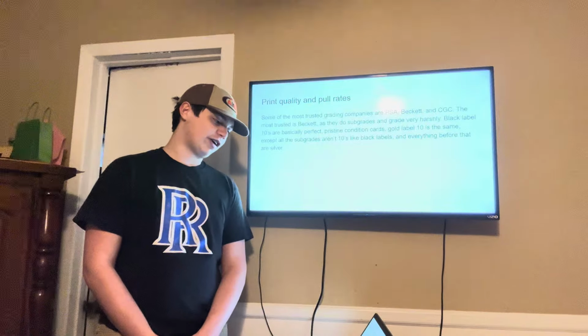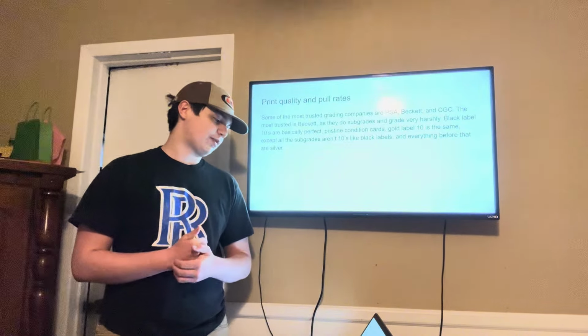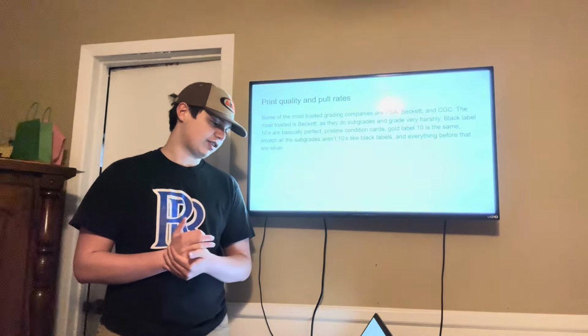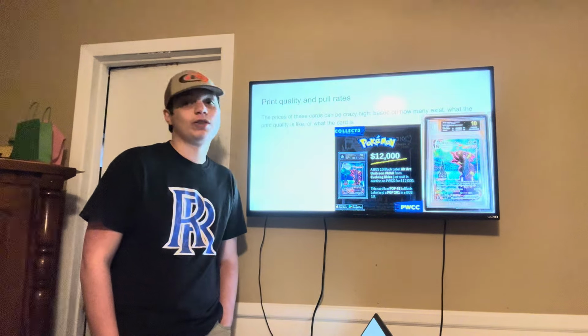Some of the most trusted grading companies are PSA, Beckett, and CGC. The most trusted is Beckett, as they do subgrades and grade very harshly. Black Label 10s are basically perfect, pristine condition cards. Gold Label 10 is the same, except all the subgrades aren't 10s like Black Labels, and everything before that is silver. The prices of these cards can be crazy high, based on how many exist, what the print quality is like, or what the card is.